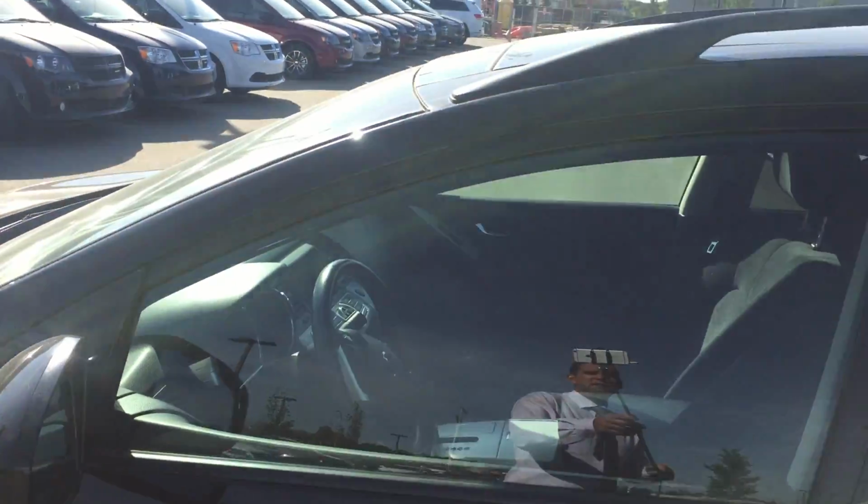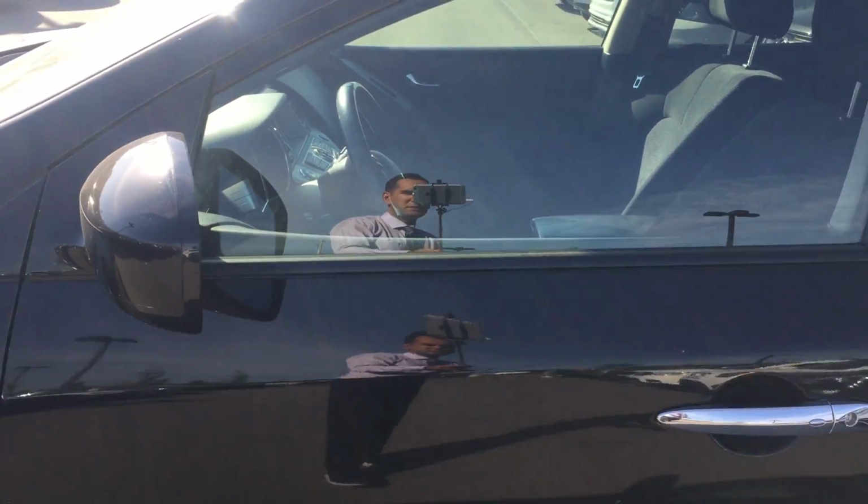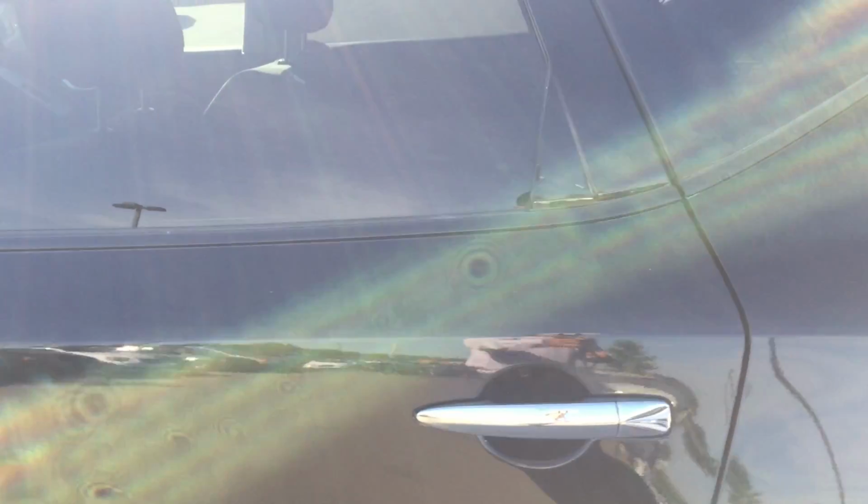Okay, as I had mentioned, you have a full panoramic sunroof. Nice, eh? That'll be great on those sunny days during our wonderful summers here. As I said, it's black in an exterior color. Very shiny. You can see me looking at the camera, looking at the reflection. That's like, I don't know, some Inception stuff going on there.